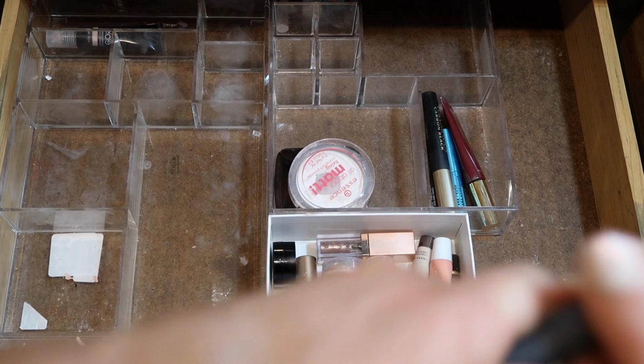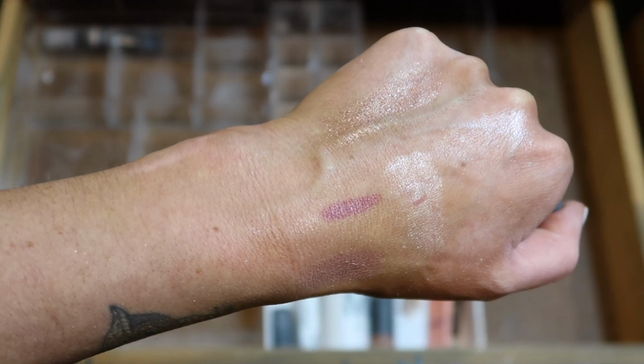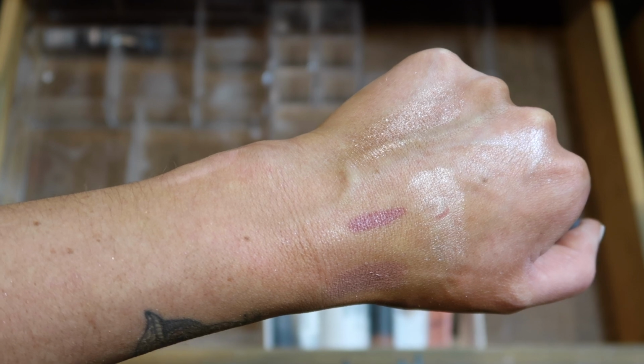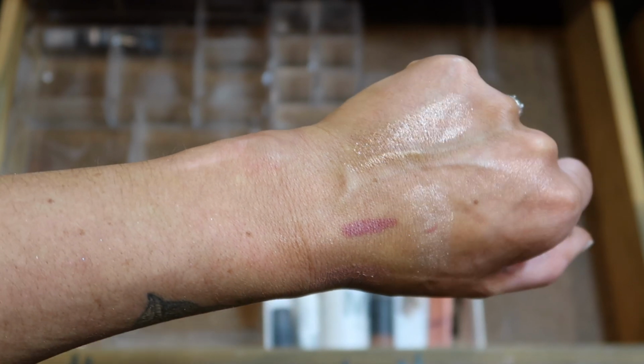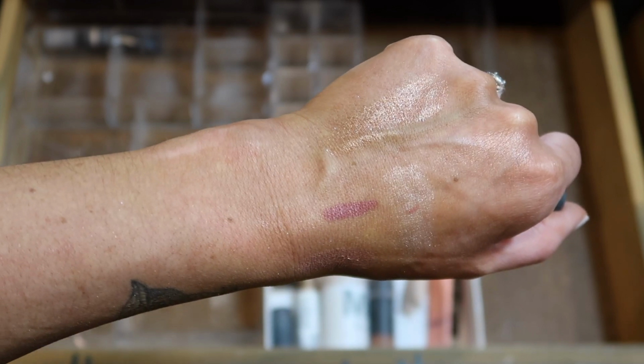And then I also did get some use out of this one from Bite Beauty. This is one of their matte lip crayons in the shade Glacé. I don't know how to pronounce that. Anyway, it's a very, very beautiful shade, especially for this time of year. Just a beautiful mauvey, rosy toned shade, so really actually did enjoy using that.